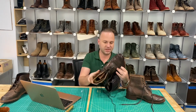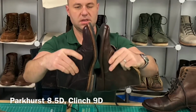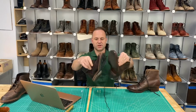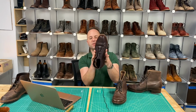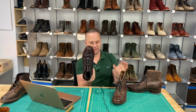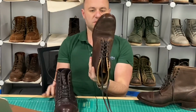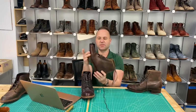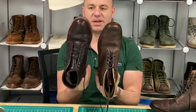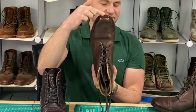Here's a good size comparison. Parkhurst 8.5, Clinch size 9. Same length, looks like the same length. Clinch is just more narrow. Parkhurst is real generous here in this quarter area, right in the midsection. It's got a good taper, but then it really tapers out into an almond shape towards the toe. Now these Clinch, it's kind of interesting. They're very narrow throughout, and the toe actually doesn't taper a whole lot. It's a nice rounded toe shape, but it doesn't taper out like the Parkhurst into an almond shape. It almost gets flat at the tip here.